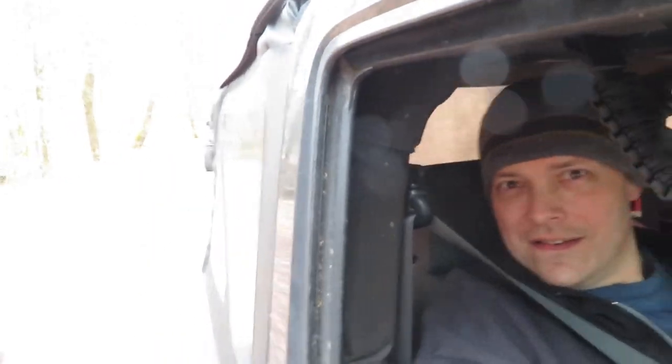Okay, I told you we had somewhere special to go. There's Bill. He's piloting. We're on the Dirt Devil. And I looked it up. There's a couple of Jeeps behind us. I looked it up. It's been 2 years since we've done this.